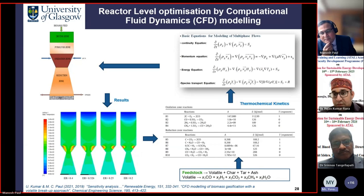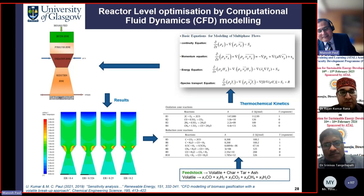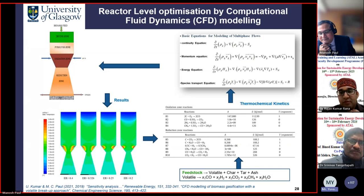Sir, in terms of syngas production rate, which one will be better? It's obviously gasification, because gasification gives you more syngas. Pyrolysis will not give you that. Thank you, sir.